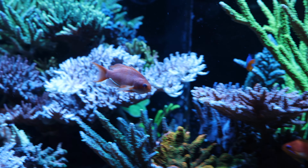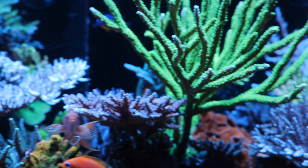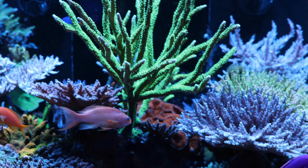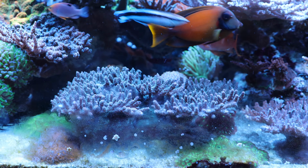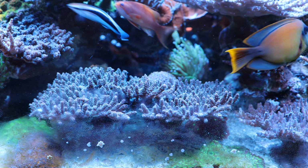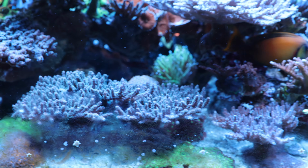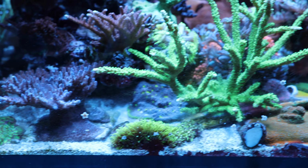And moving over, this is the pink caddy. So, pink Cadillac, green Slimer, definitely one of my favorites. I've got another colony of magic carpet that's been all the way at the bottom. So once I move it up, it's going to color up a lot better. Another purple acro, green star polyps.